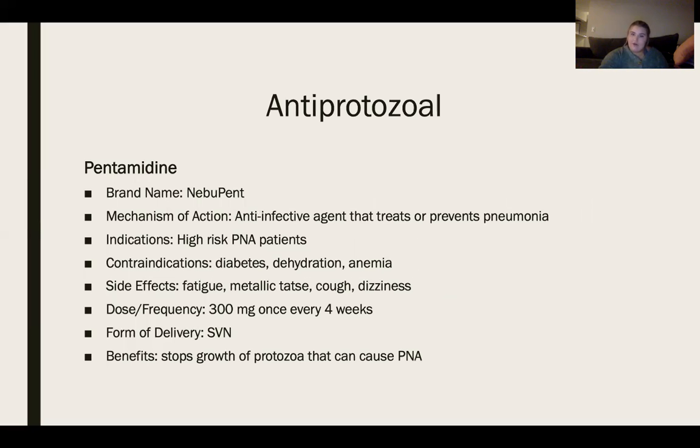All right, so this one is an antiprotozoal. The name is pentamidine, and the brand name is Nebupent. It is an anti-infective agent that treats or prevents pneumonia. The indication for this one is any patient who is at a high risk for pneumonia. The contraindications include diabetes, dehydration, and anemia. The side effects are fatigue, metallic taste, cough, and dizziness. It's a 300 milligram dose once every 4 weeks delivered by a small volume nebulizer. It stops the growth of protozoa that can cause pneumonia.